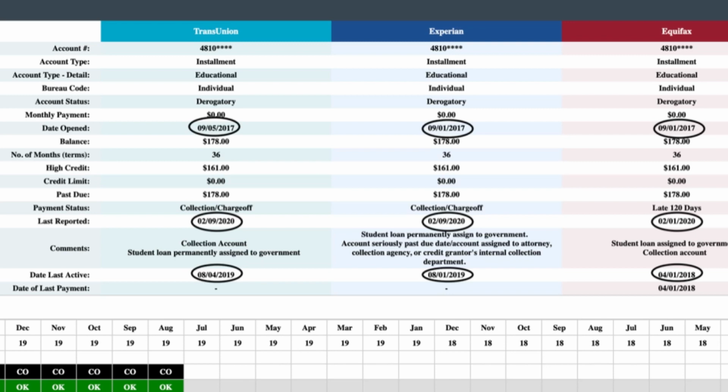Collection, charge-off, late 20 days, different. Last reported, different. One says 2/09/2020. Experian, TransUnion, Equifax shows something different. Date last active is different, right? And then you want to look at the months. So August is different. September, October, November, December, January, February, right?